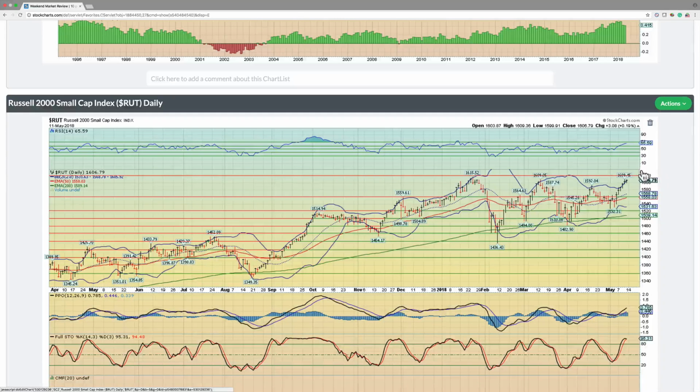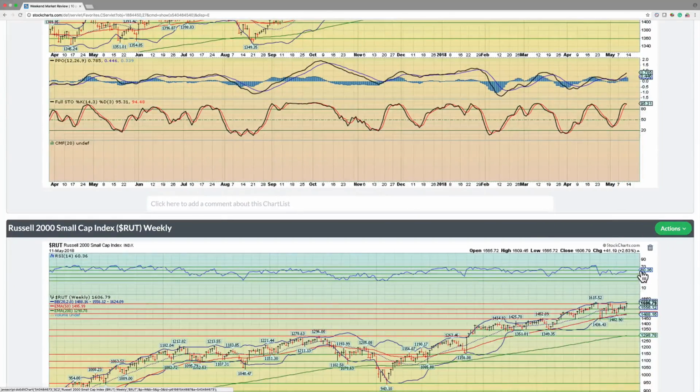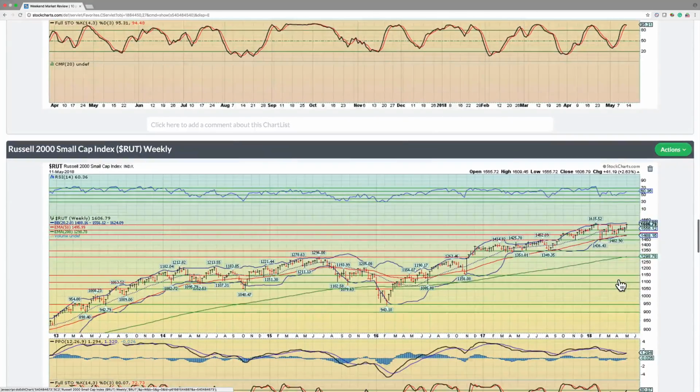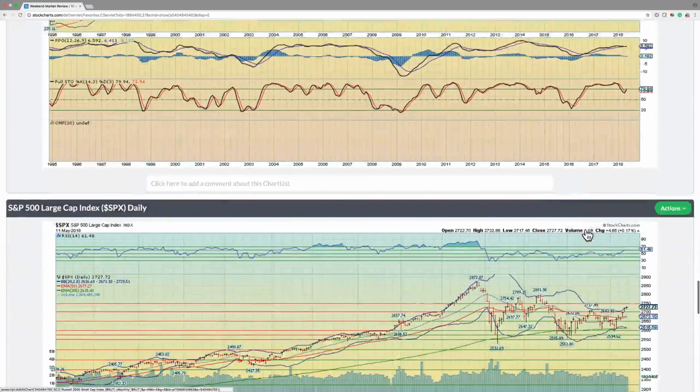I mean, this Russell right now looks stronger than most of the other markets. We're higher now on RSI on the daily than we were in previous times that we hit this level. So this is a very bullish development. Russell weekly looks like it wants to take out that 60 level and move higher to all-time highs here. And the monthly is back above 70. That's a very, very critical development. And so Russell suggests that we're moving to all-time highs here.